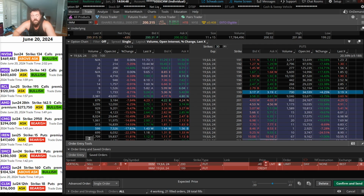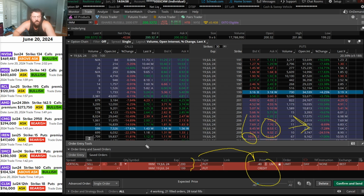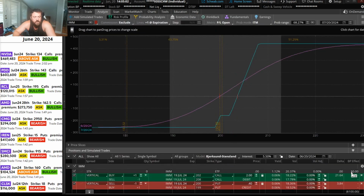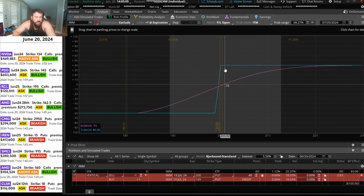So I'm risking 60 bucks, the width of the spread minus my credit, to make a $40 credit. And all I need on that trade is for the IWM to stay above basically 200. That's it. 199.60 is my break even. So a pretty smooth trade, right? All I need is the IWM to stay above 200. I make 40 bucks. If it goes below 199, I lose 60 bucks.